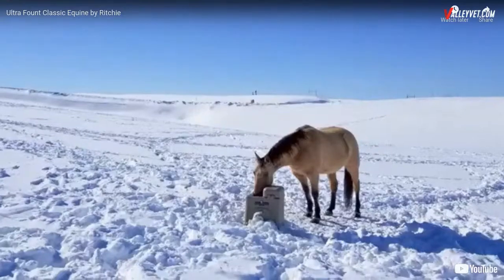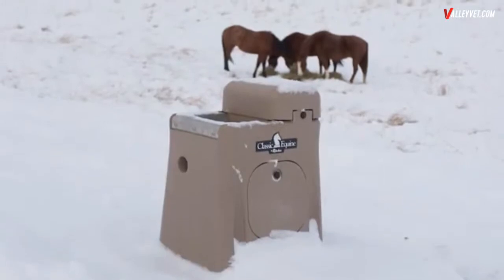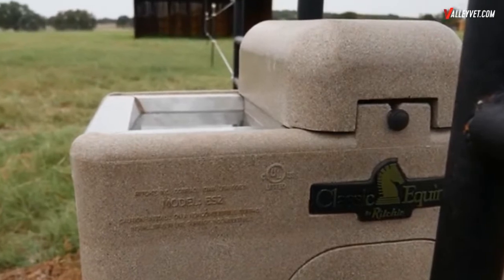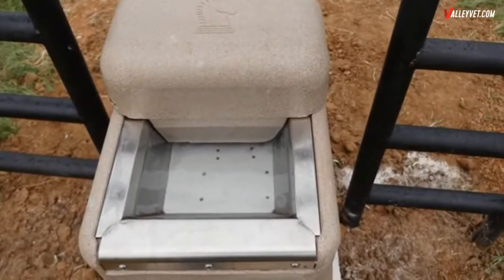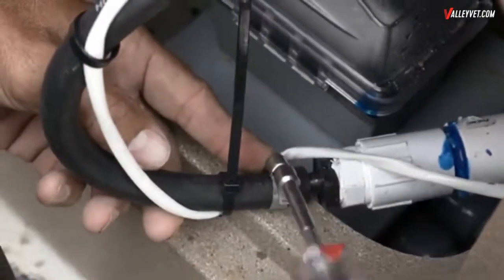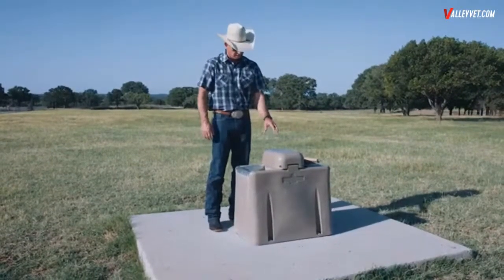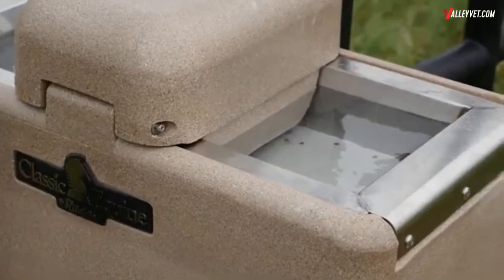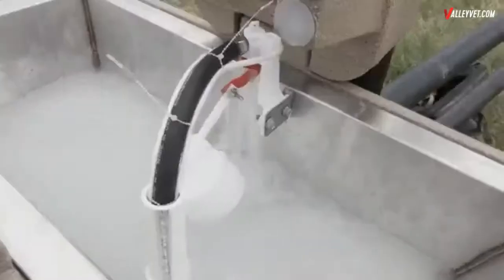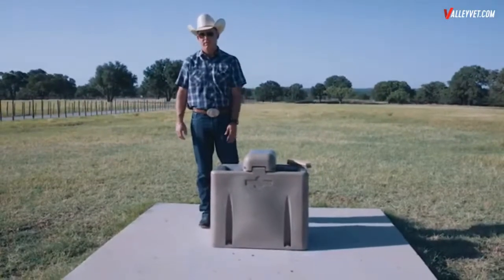This is the top of the line, most permanent, most frost-free water in the Classic Equine by Ritchie line. The main difference between this and the Auto Fount is that this unit comes fully insulated with standard heat. So you'll get a heat tape that goes down around your water source. You'll get 2 heating elements that are under the stainless steel pan. You'll have a self-regulating thermostat that turns itself on and off when temperatures get to freezing. And you'll have your stainless steel pan that keeps that water warm in the winter. So this is the top of the line Ultra Fount.